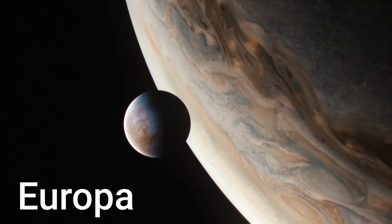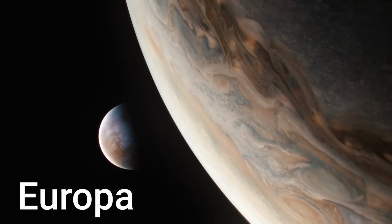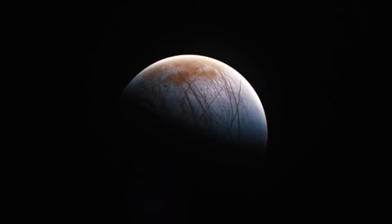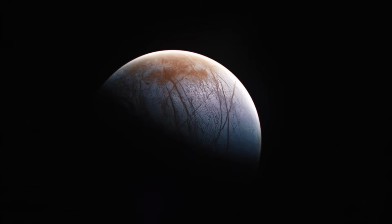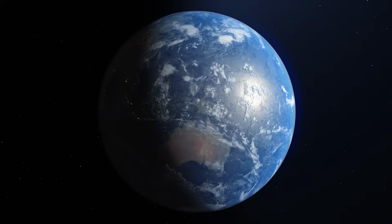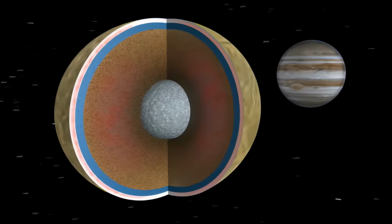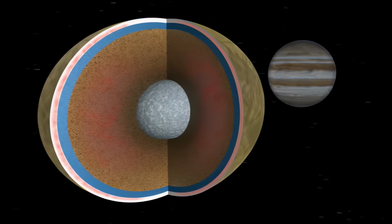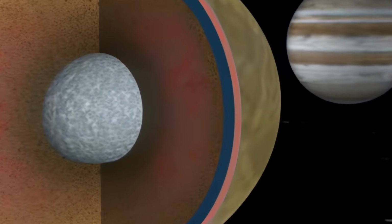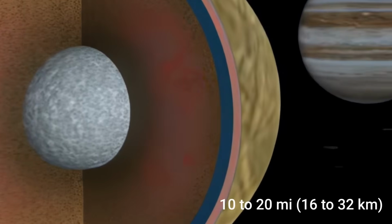We also have Europa, one of Jupiter's moons, and one of the most promising places to search for alien life. Europa has a gigantic saltwater ocean that could be 40 to 100 miles deep. This means it might hold more water than all of Earth's oceans combined. But there's a big obstacle. This ocean is hidden under a thick ice shell, which scientists think is 10 to 20 miles deep.